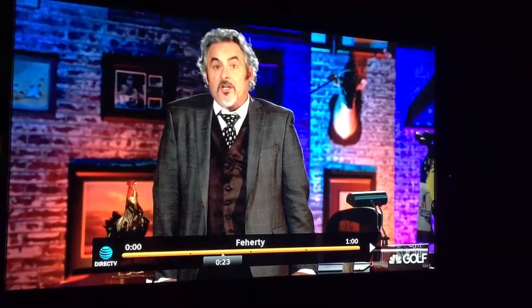Tragedy. But when it comes to club selection, Lefty's mindset is straight out of the physics department at Columbia University.